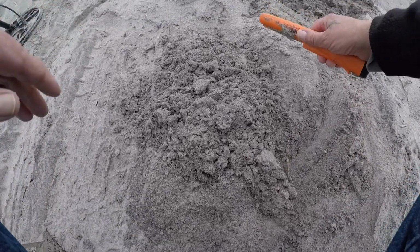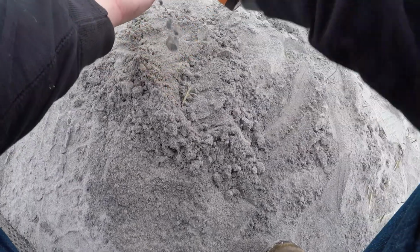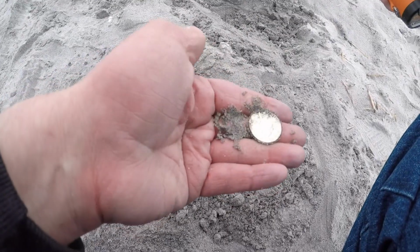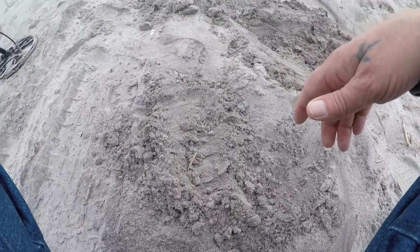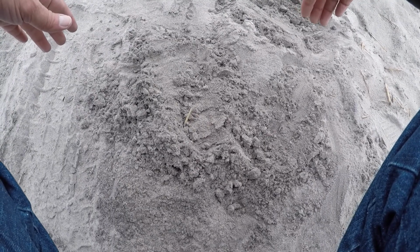All right, I think we might have another quarter. There we go. Yep. Another quarter. Put it in the pouch. And off we go. And since I don't think we're going to get low tide here today, I think I'm just gonna walk back to where I go off the beach, and hopefully we find some more stuff before I get off. Off to the next hole.